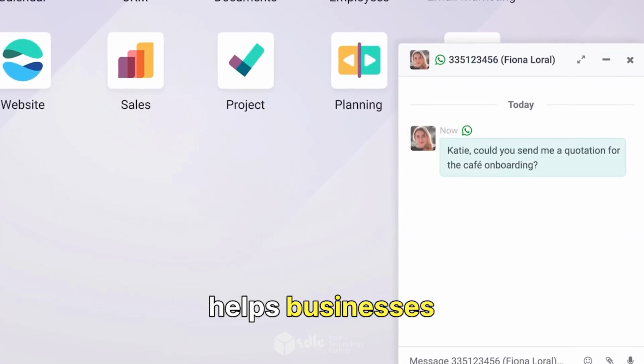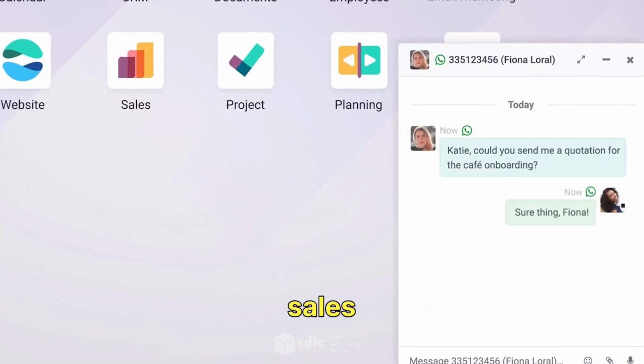Today I am breaking down Odoo CRM, a tool that helps businesses stay organized, improve sales, and never miss an opportunity again. Let's get started.